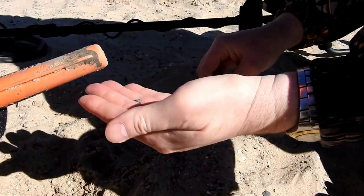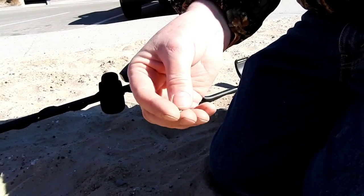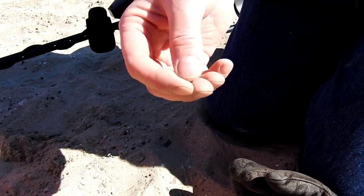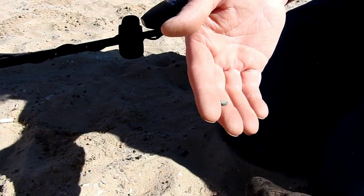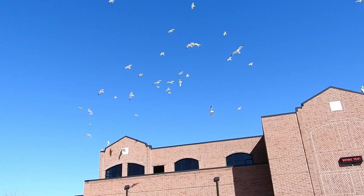What the heck is that? You're kidding me. What is it? I have no idea. It looks like a piece of copper. It's green. Or brass, maybe. That's interesting. Go look at all the seals up there.